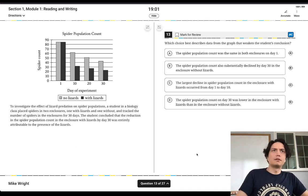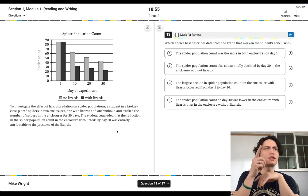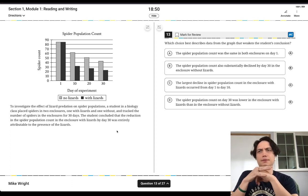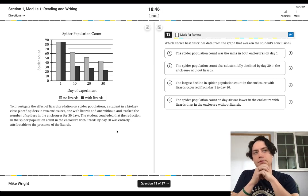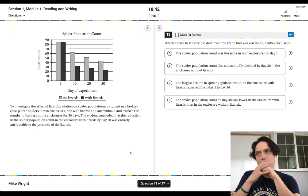it. This is important. We need to weaken the student's conclusion rather than support it. This is the first time they've asked a weaken question, I think. Mostly it's been strengthen questions. Maybe not. Maybe it's the other way around. Anyway. Yeah, because this is like we need to support, yeah, whatever.